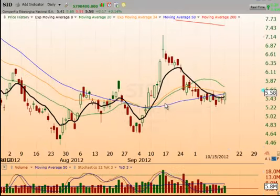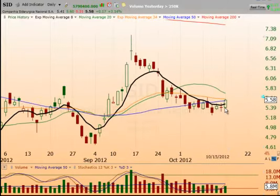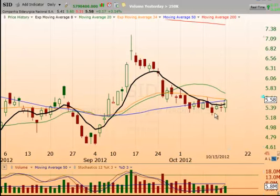SID, S-I-D. SID has rallied up, pulled back. Another rounded bottom breakout here. 200-day moving average is a target. We've got a doji. It's not an engulf. It's not a gap up either. Multi-bar bottom doji, bullish candle. Want to follow that up. Watch for the T-line run. Stay with that T-line run area.